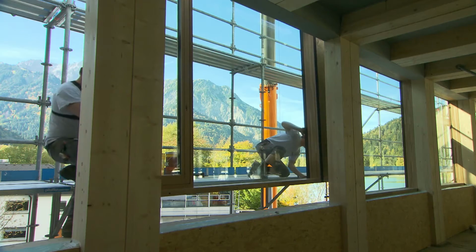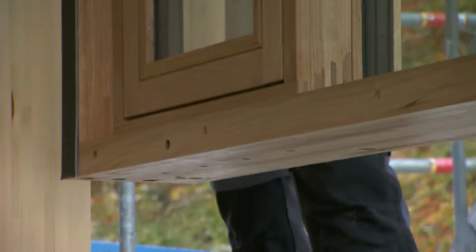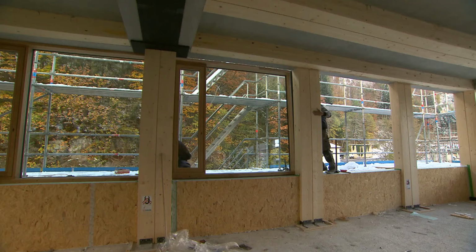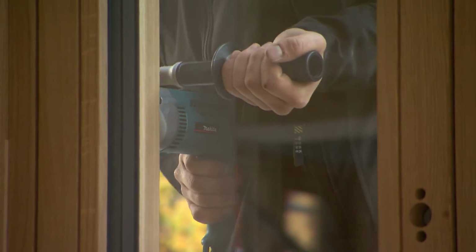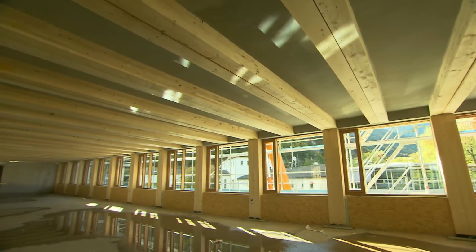The IZM is not only the first green building of this scale in Vorarlberg, but also one of the largest wood hybrid office buildings in the world, and therefore a milestone in resource-efficient, sustainable construction.